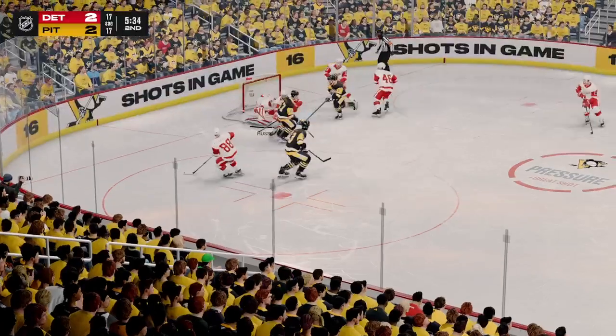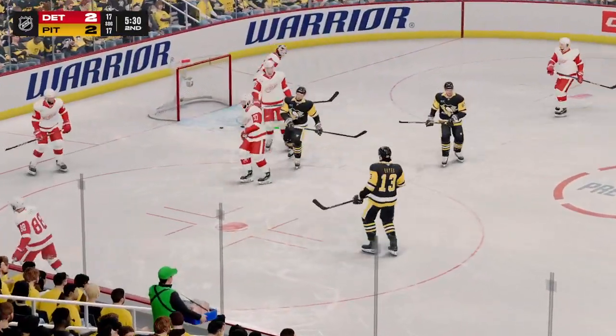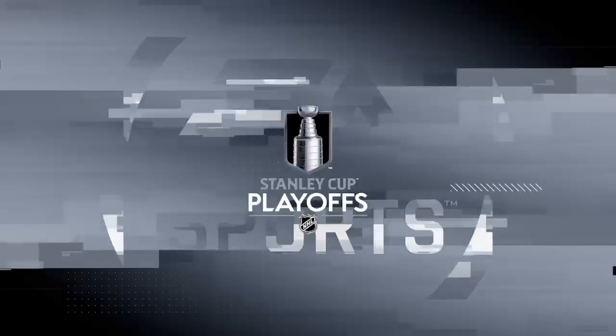Grabbed along the board by Hayes. Denies him. This is a dialed-in goaltender. Very aware. Knows where the shooter is in that low slot. And makes the save.